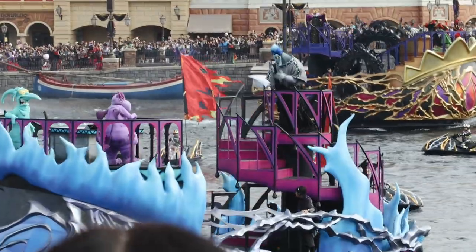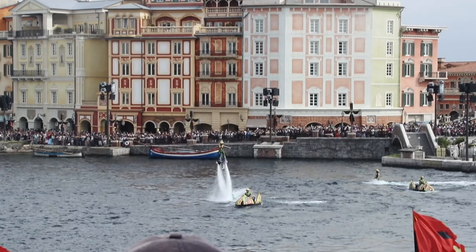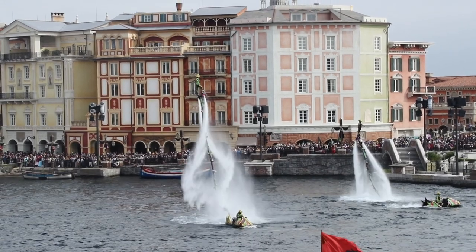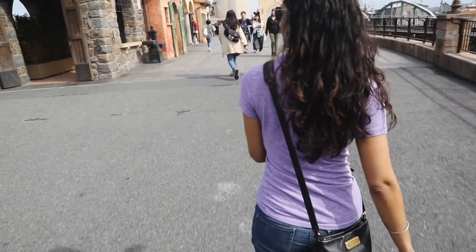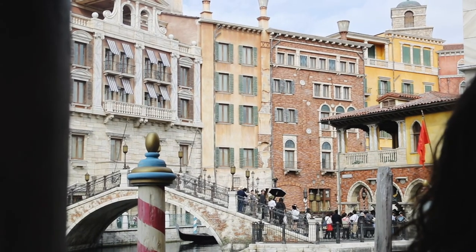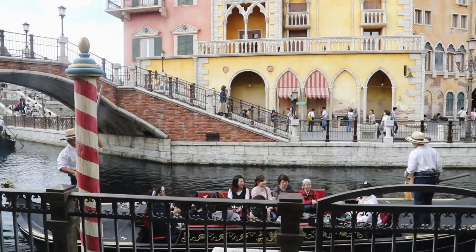After that, we caught the end of the Villains World Harbor Show that showcases all the Disney villains, as well as some impressive water stunts. After the show, it was time for lunch, so we headed to Ristorante di Canaletto. We were greeted to some amazing seats overlooking the canals. We had some spaghetti carbonara and veggie pizza while watching the gondolas sail by.